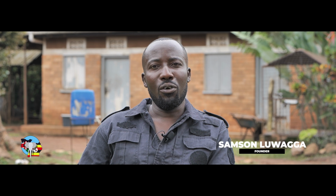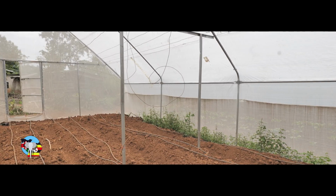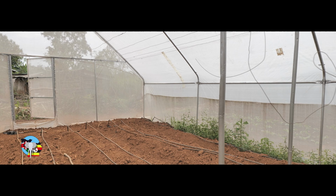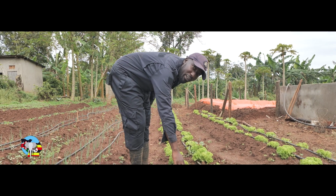Samster Farming Unit does a lot of work in capacity building farmers, training farmers groups, church groups, youth groups. We also do a lot in project setup, project design, project management, and agrotourism, of course, because we realize agriculture is the way to go for young people, and we want to encourage as many young people as possible to join us in this movement.